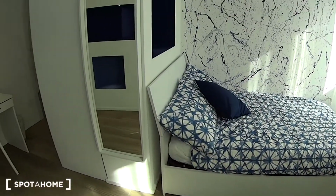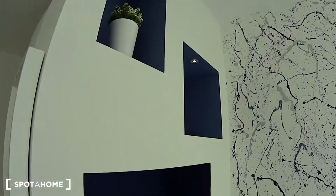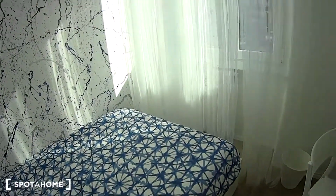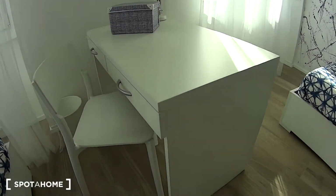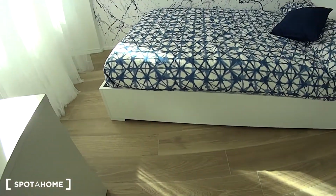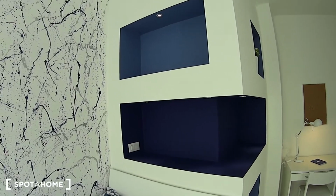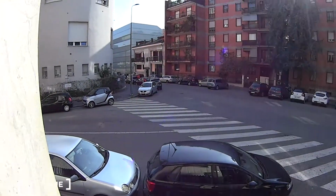On that other end we have a full-length mirror, and again we find these cool compartments right on top of this queen-size bed, which has a window just in front of it. There's another one on that corner, so there's a lot of natural light coming in, as you can notice. Here we have the second desk, so each of the 2 beds of this bedroom comes with a separate desk. Another look at these cool shelvings, and I really like the decorations on the walls. These are all handmade.